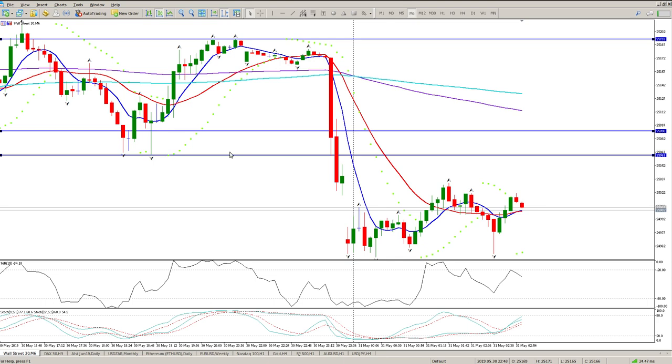Anyway, that's my view at the moment. Still looking for shorts. Just looking for a short of a higher level. And I really am very interested in looking at 25.063.